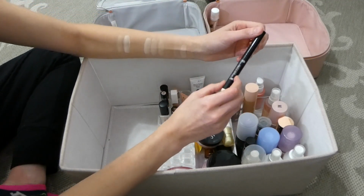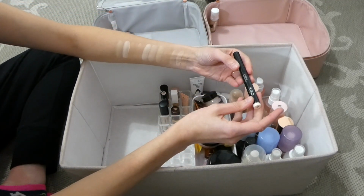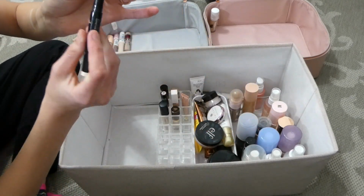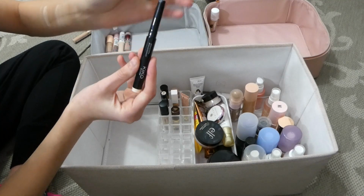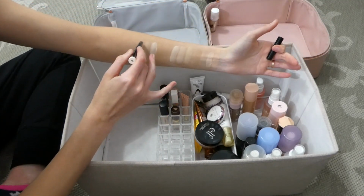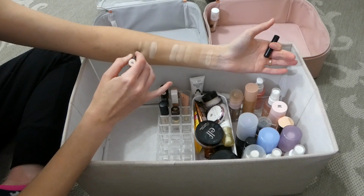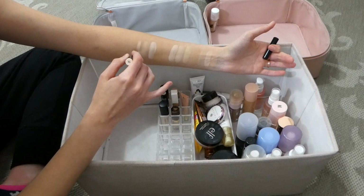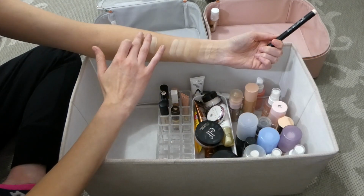Let's do this one next. This is the Kiko Milano Universal Stick Concealer. And similar to the B Bella one, it's just a different formula of concealer that I don't use very often. But again, I feel like I remember being so impressed by it. It is so creamy. Oh, I like that one too.